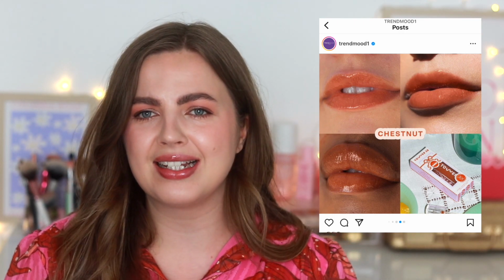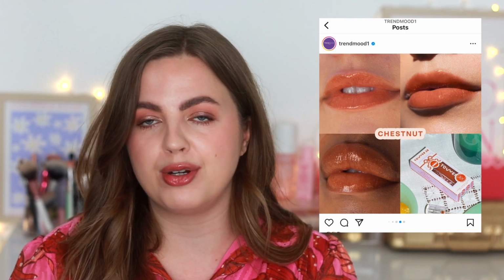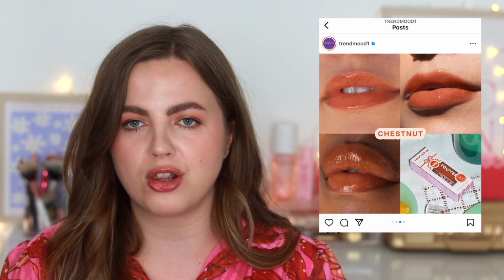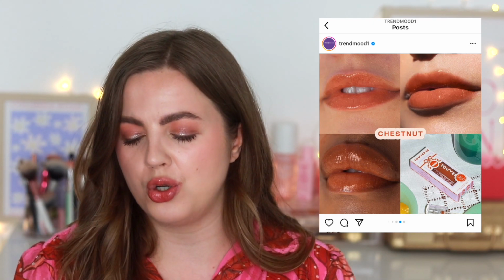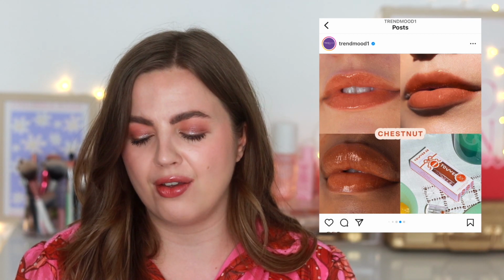So even though I think clean beauty products are nice, and especially Tower 28, they have really pretty products, I feel like in my collection that is maybe a bit bigger than some other people's, these would just go to waste. So I'm not going to pick up this set, but I did actually really like the formula.